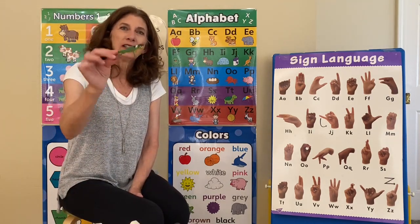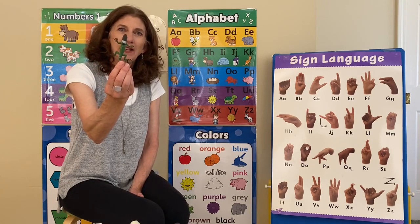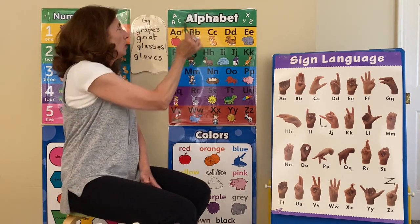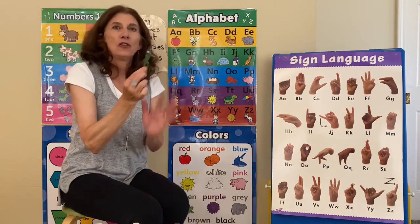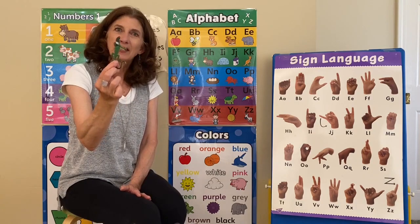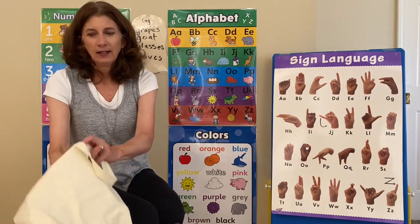I have one more. This is a type of a lizard or a gecko. Gecko starts with G. Geckos climb up the walls. They have sticky pads on their feet to help them stick to the walls. That's a gecko. And that is the last G thing in my bag.